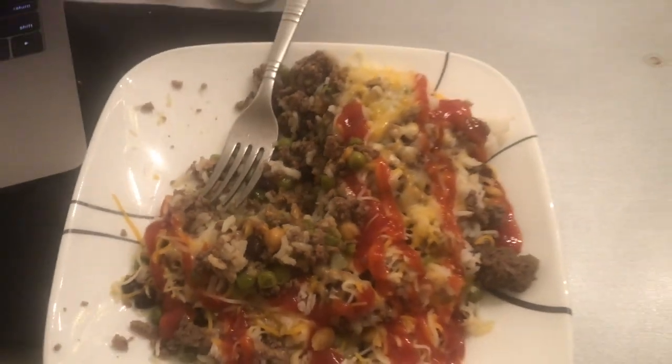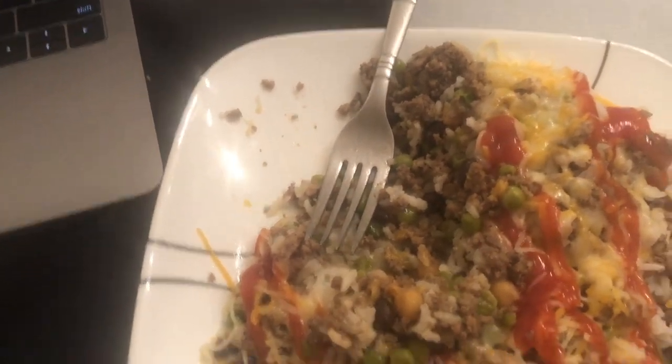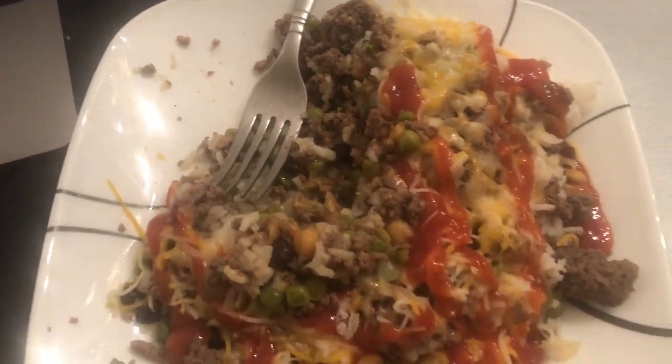RuPaul in the background, but yeah. I think most queens would think that's cost effective, she's just pretty. What else can she do? Delicious, but semi-healthy, I guess. 20 money.